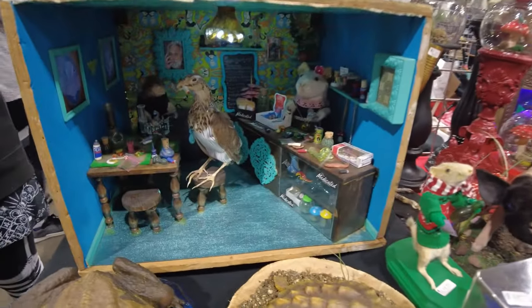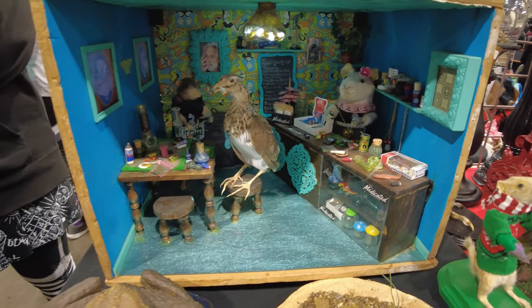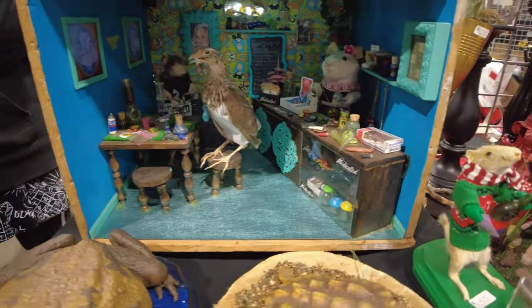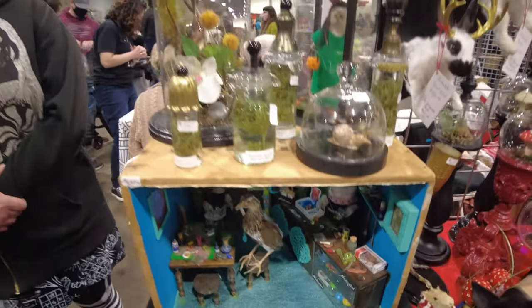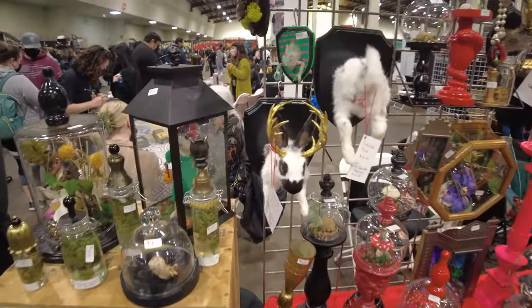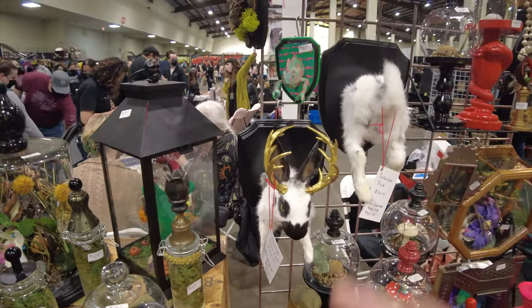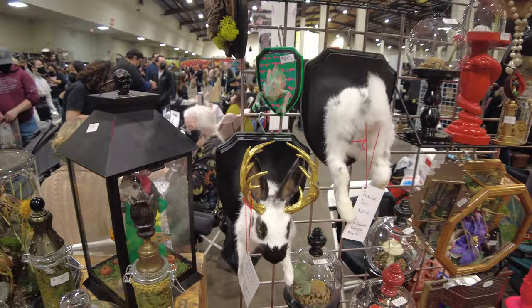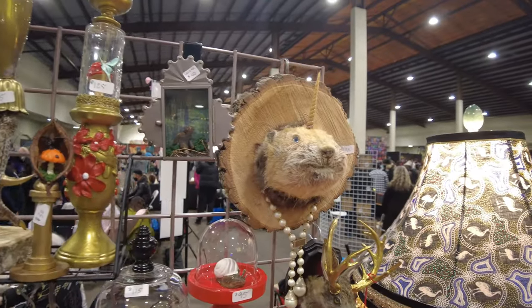Got a cute little bar scene over here. Got this, looks like a rat. Some sort of bird over there smoking his life away. They're pretty cute. And I do love these right here. A little jackalope butt in front. That is cute. I just imagine that being like some sort of bookend. And I found it. The mythical Unabeaver.